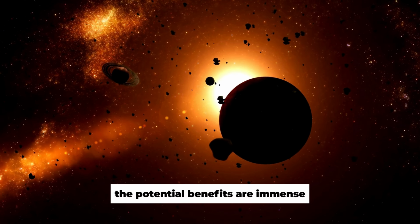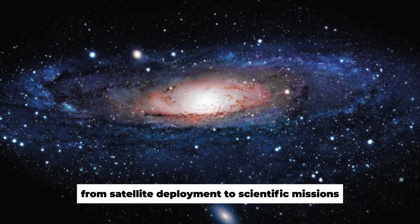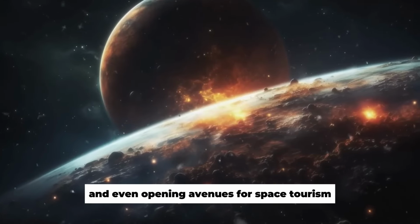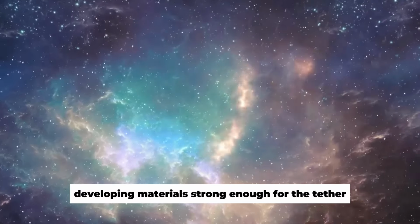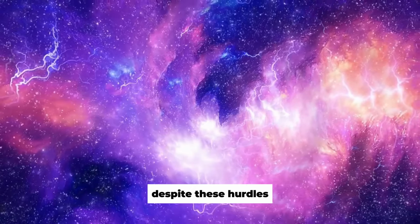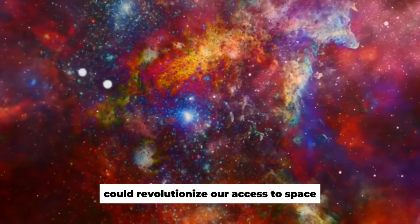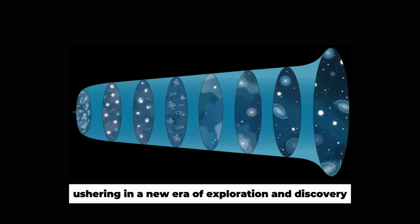The potential benefits are immense, drastically reducing the cost of space travel, from satellite deployment to scientific missions, and even opening avenues for space tourism. However, challenges loom large, such as developing materials strong enough for the tether and ensuring structural stability amidst orbital debris and environmental factors. Despite these hurdles, ongoing research and technological advancements offer hope that one day, the space elevator could revolutionize our access to space, ushering in a new era of exploration and discovery.